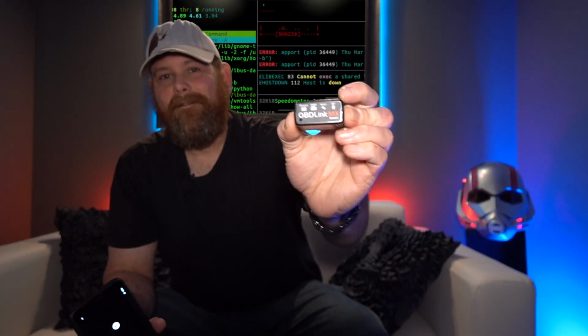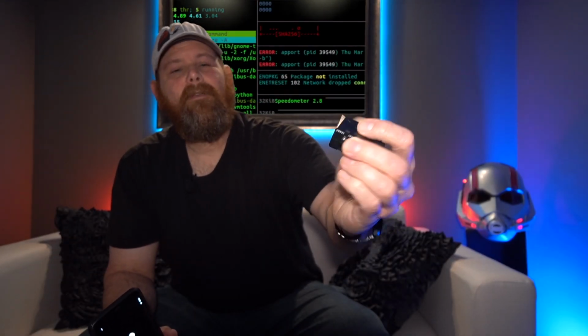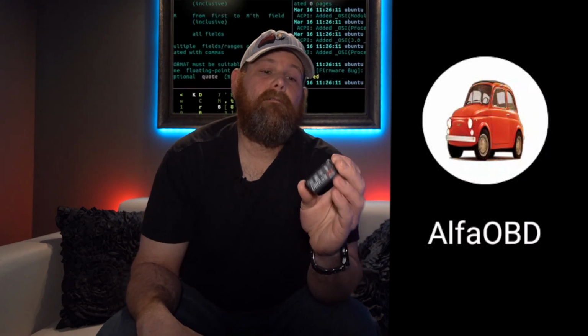For this to work properly, you need 2 parts. Well, you don't technically need this. I got the OBDII Link MX. I don't even think they make this anymore. I think they only make the MX Plus. You don't need to go this expensive for something like this. I got this because I do a lot of Alpha OBD stuff. I make changes to my truck, so I need this to do that. If you don't know what Alpha OBD is, I have like a dozen videos on it.